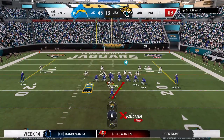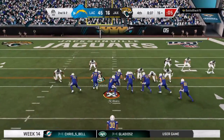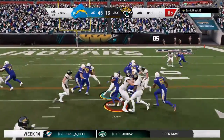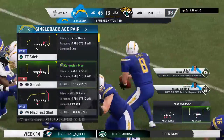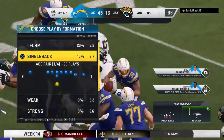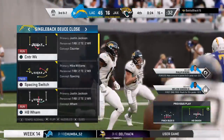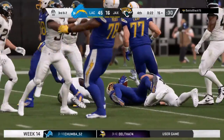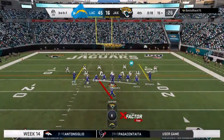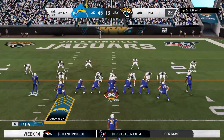Here's 2nd and 2. They run again with Jackson. And this time he's not going anywhere. They'll get him down right at the line of scrimmage. He got maybe a half yard at most, but officially they'll be left with a 3rd and 2. The Chargers on third down. They have been superb. 5 for 6 to this point. Here it's 3rd and 2.